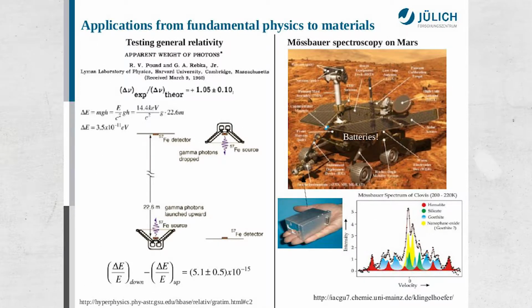So, applications are very broad. They go from fundamental physics. Here I put one of the things, which is general relativity. The Mössbauer effect was the first experimental proof of general relativity. And this one is a Mössbauer spectrometer. There are actually two, which are working on Mars. That's the first Mössbauer spectrum that was measured on Mars. And because we're at the battery conference, and I heard the talk from Rashid Yazani, he was involved in this project, there are of course also batteries in there. And it's still sending data now after 10 years of operation.